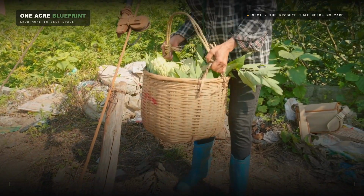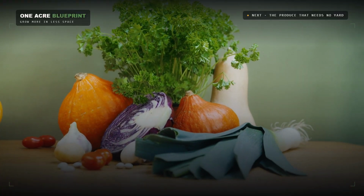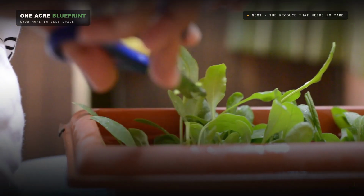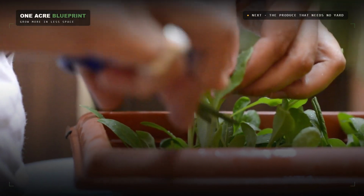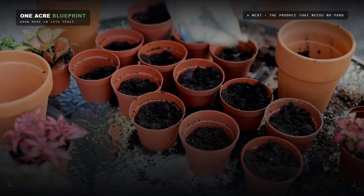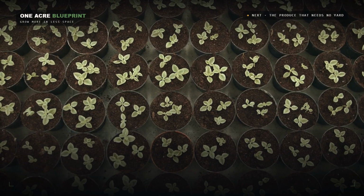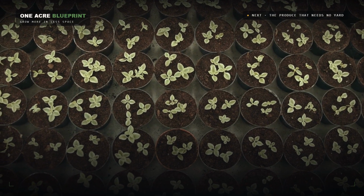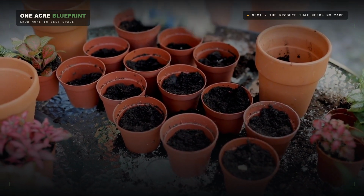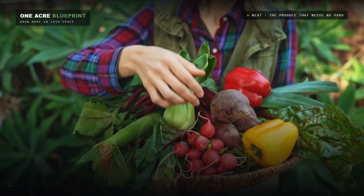Stop and notice what those 4 already cover, because it is most of the fresh produce a family reaches for in a normal week: the salad, the tomatoes, the peppers, the beans, the seasoning for every meal. You would already be walking past a big stretch of the produce section. The next 3 are what turn a good patio garden into one that genuinely replaces the aisle: the fruit everyone is sure you need a yard for, the roots people think need open ground, and the one move that stretches the whole thing from summer into the cold months instead of quitting in autumn.